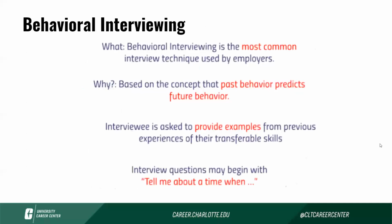So now I'm going to talk a little bit about behavioral interviewing. So what is behavioral interviewing? Behavioral interviewing is the most common interview technique that is going to be utilized by various employers. And the reason they use this is because they want to base the concept and the questions around past behavior being able to predict future behavior.